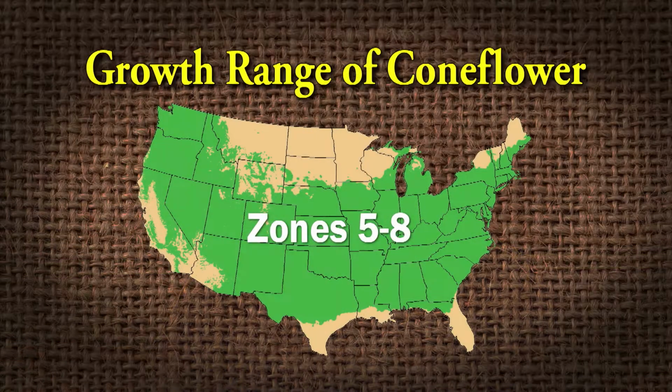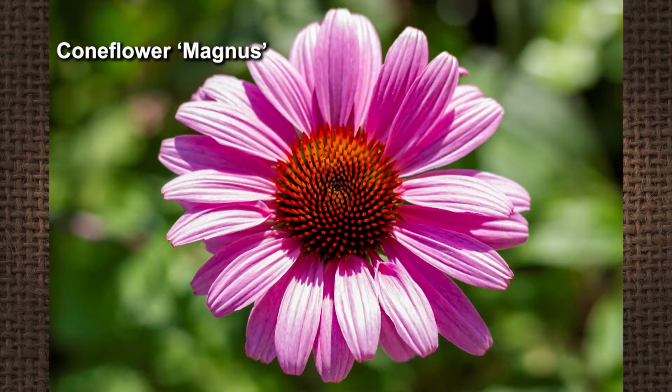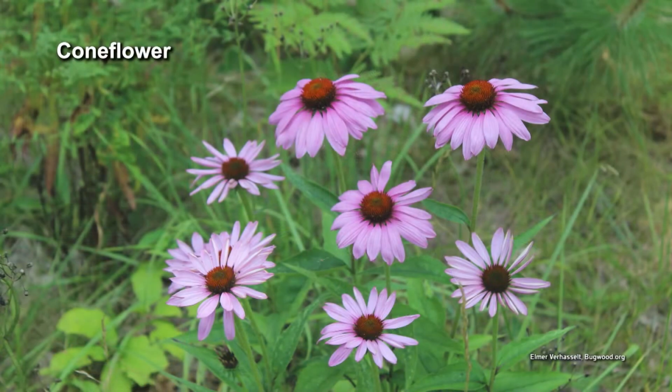All right. Cone flowers. Everybody knows cone flowers. They have zones 5 through 8, which is good. And there's a new variety called Magnus that I think we planted out in the family plot perennial butterfly garden. And it is hardy to zone 3. That's pretty good. They all have summer blooms, and they bloom for a long time in the summer.